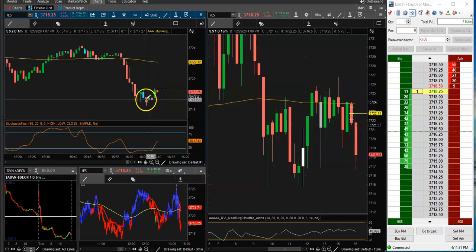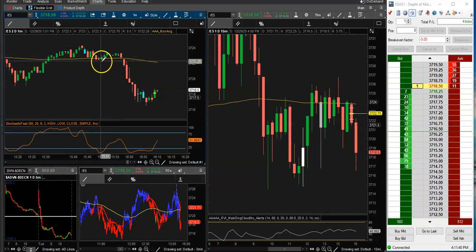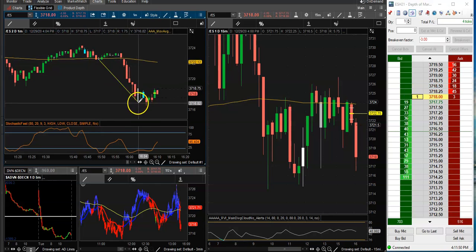So right here, we saw this double bottom. This is what I saw, and I'm going to walk you guys through this entire thing. I saw the double bottom right here on the stochastic, 1-1. I saw there was a low here and there was a low right here, and we started to bounce. Then we have a reverse waterfall, right?